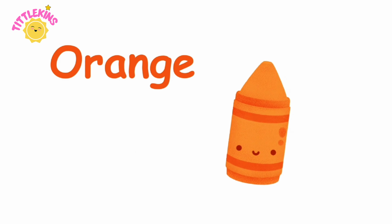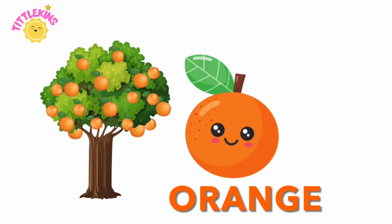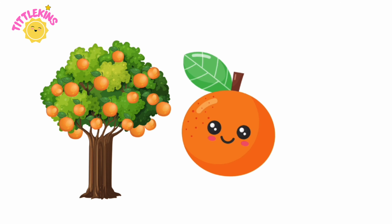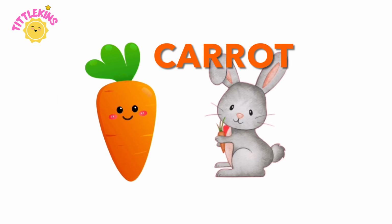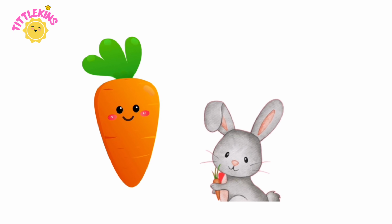Orange. Orange crayon. And that's orange paint. This is an orange, the fruit. And next to it is an orange tree. Oranges grow on trees. And that's Tittle Bunny with a carrot. Carrots are orange. Hop, hop, hop. Hi, Tittle Bunny.